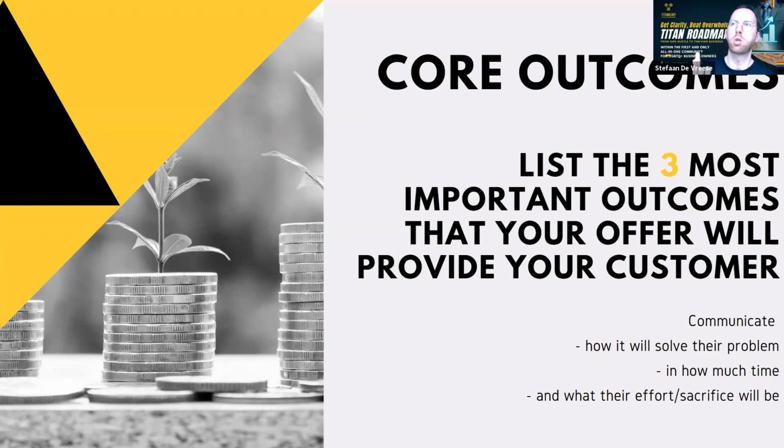So actually, you could also think of this like putting the big promise on each of these outcomes. And if you put it in a sentence like this, then it will make sense for your potential customer, right? I will show you our pitch so you can relate a little bit more to that. But think about 3 core outcomes, how it will solve their problem, and how much time and what their sacrifice will be, right? The less sacrifice and effort that they need to do, the better it is.